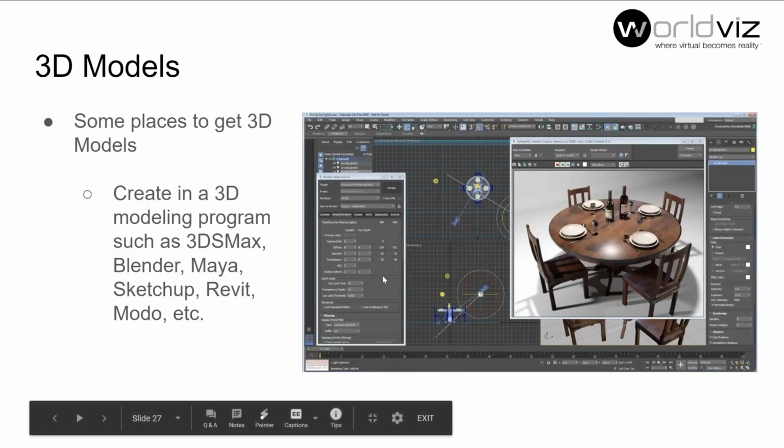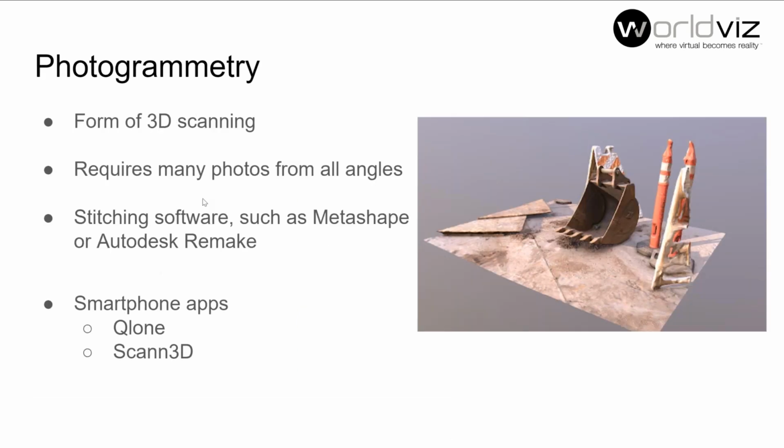You can obviously, if you have the ability to create 3D models with a 3D modeling program like Blender or 3D Studio Max. And now there's also the option for doing something called photogrammetry. So this is where you get a series of photographs of a real world object, and then this can automatically be stitched together to create a 3D model. And you could do full environments this way. And this is also something, like I said, we also provide as a service. So we can do photogrammetry for you if you don't have the ability to do that on your own.